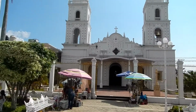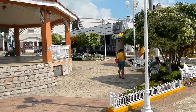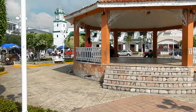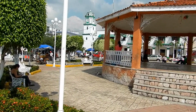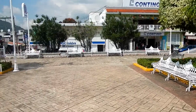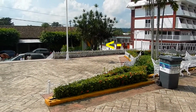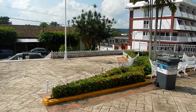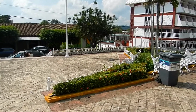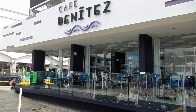Okay, this is a quick tour of the town of Catemaco in southern Veracruz. Here's the church. And this is the main square. In the background there, that tower, that's the municipal building. Then there's some other stores over here. And if you were to go down that street, you see straight ahead, that goes down to the huge lake that's here, Lake Catemaco.